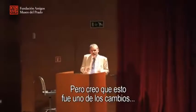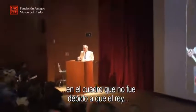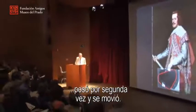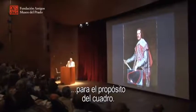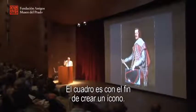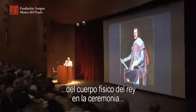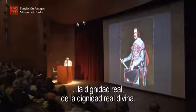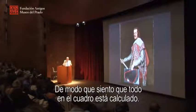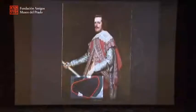But I think this was one of those changes in the painting that was not perhaps because the king came for a second sitting and moved. I think it's a calculated change to do with the purpose of the painting. The painting is to create an icon, to create something that will take the place of the physical body of the king at the ceremony in Saint-Martin. And it is to speak of kingship, of godly kingship. And so everything I feel in the painting is calculated, is formal. It speaks of nobility.